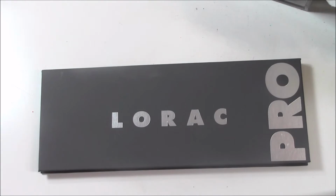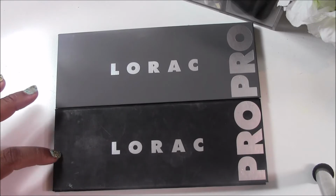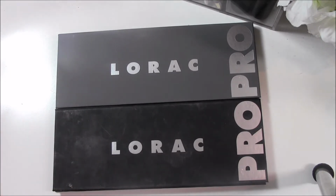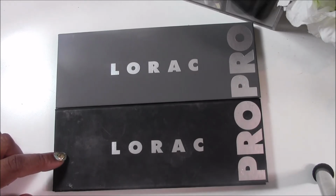The palette is phenomenal. I'll give you a comparison from the original and the sequel. So here is the original palette, and as you can see, the only difference between the packaging of the palette are the colors. This original palette is a well-loved palette. I use it all the time. Whenever I travel, I always make sure that I bring this palette. You can achieve so many beautiful, absolutely gorgeous looks with the original palette.